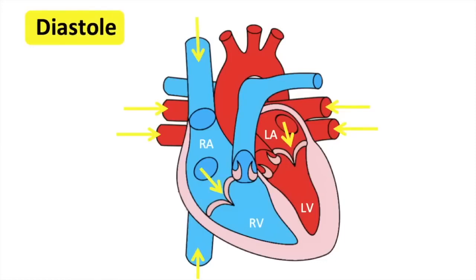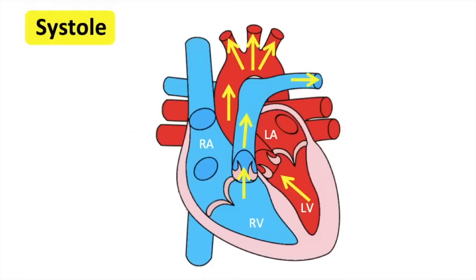Here is a diagram illustrating diastole. The heart is relaxed and the heart fills with blood. As you can see, the heart receives blood through the veins into both atria. Following atrial systole, the blood is pushed into the ventricles. Ventricular systole occurs, in which the blood is pushed into the arteries and out of the heart.